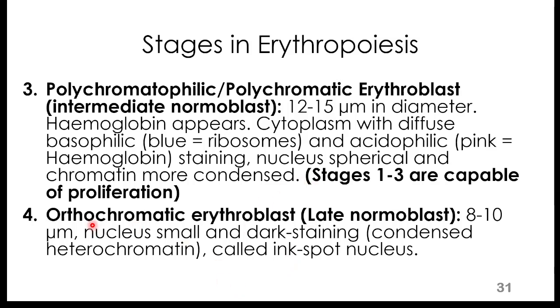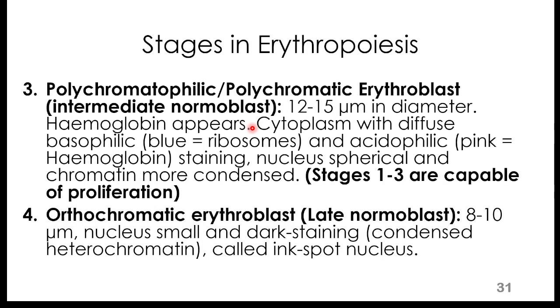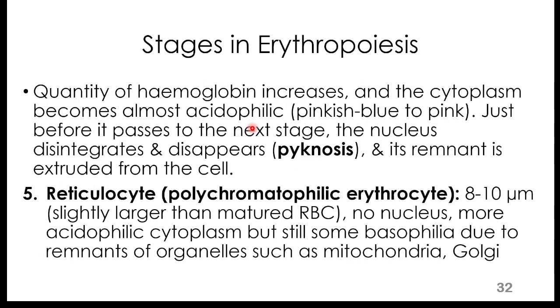All right, the quantity of the hemoglobin increases. The cytoplasm becomes almost acidophilic, meaning the pink staining, whereas in the polychromatophilic erythroblast, we said that the cytoplasm had diffuse blue or pink staining, right? Basophilic and acidophilic respectively. For the next stage, the acidophilic staining is beginning to predominate. So it's almost completely acidophilic, almost completely pinkish, but there will still be a bluish tinge to it. So before it moves on to the next stage, the nucleus disintegrates and disappears, a process referred to as pyknosis, and its remnant is extruded from the cell.